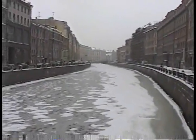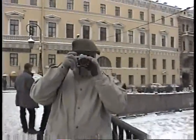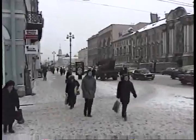The Moika Canal from the Nevsky Prospect. There's Mr. Dick Tate. There you go, Dick. And this is the Nevsky Prospect here. And our hotel's down in that direction. We're headed for the Winter Palace.